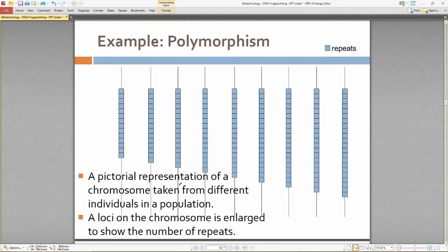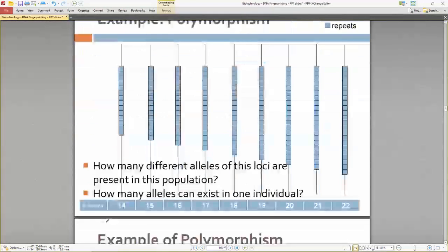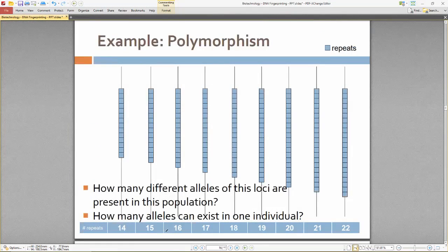So this is just a picture representation of polymorphism. If one box is one repeat, each little line here would be the chromosome at that location of a different person in the population. If these were all the alleles that can exist, how many different alleles of this loci are present in this population? It looks like 1, 2, 3, 4, 5, 6, 7, 8, 9.